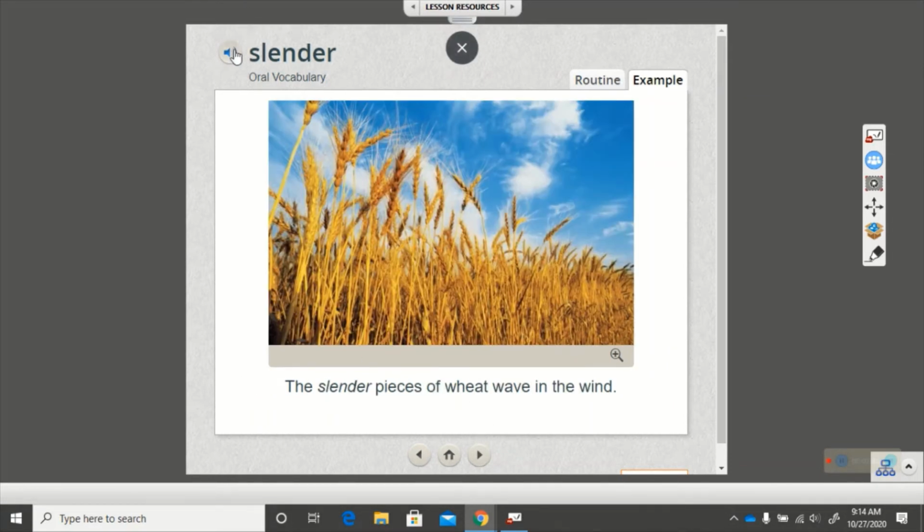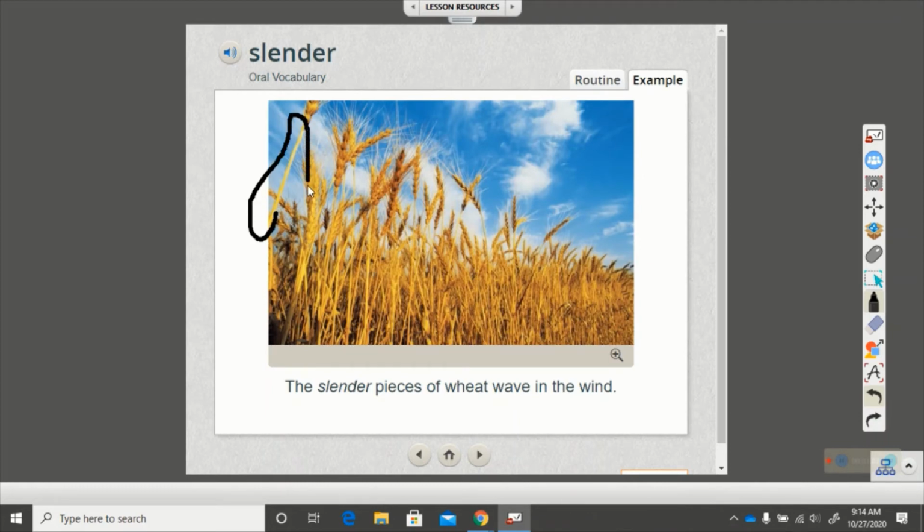The next word is Slender. The slender pieces of wheat wave in the wind. So everyone say slender with the computer. Ready? Slender. Nice job. Slender means really slim and narrow. If you see how small across this piece of wheat here is, it's really slim and narrow. It's not very wide. So that's what slender means. So the pieces of wheat are very slender.